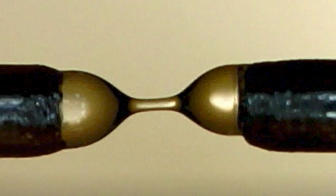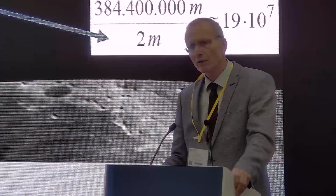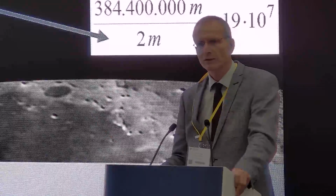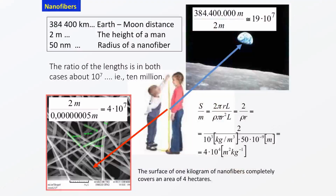What are nanofibers? Nanofibers are extremely tiny fibers. We are able to produce them in the scale of 200 up to 700 nanometers. Here you can compare, for instance, the dimension of a pollen grain from a flower called lily with the background that is composed of these nanofibers. I would also like to tell you that the ratio between the height of a man and the diameter of the nanofiber is the same as the ratio between the distance from the Earth to the Moon and the height of a man. The ratio is about 10 to the power 7.